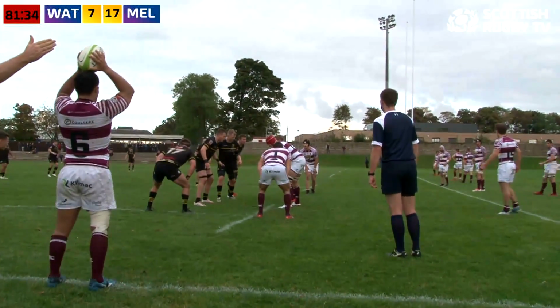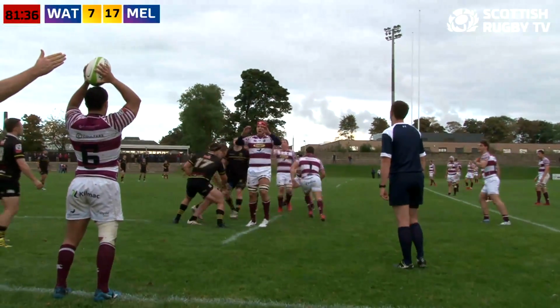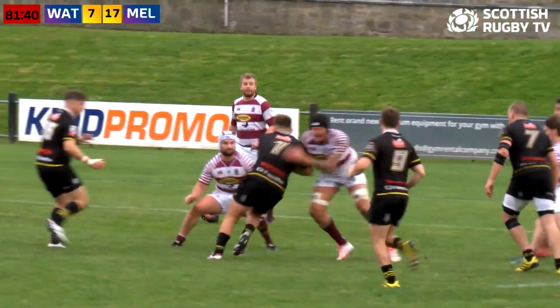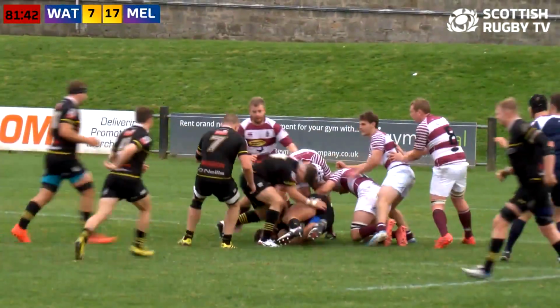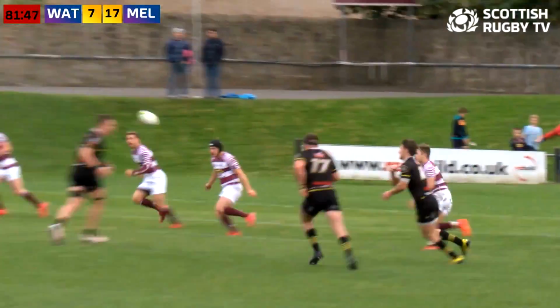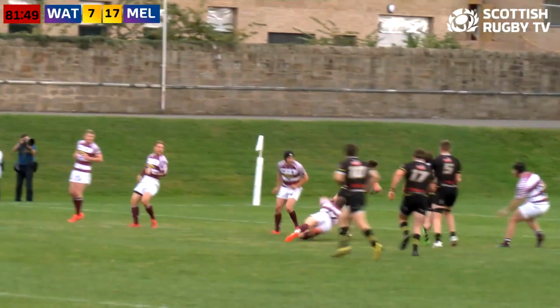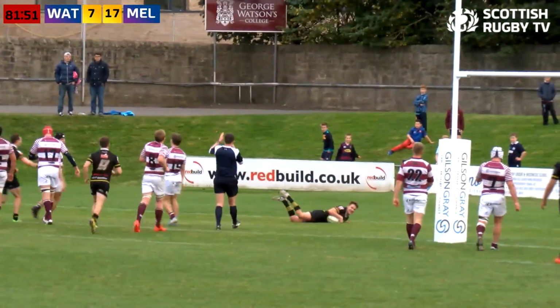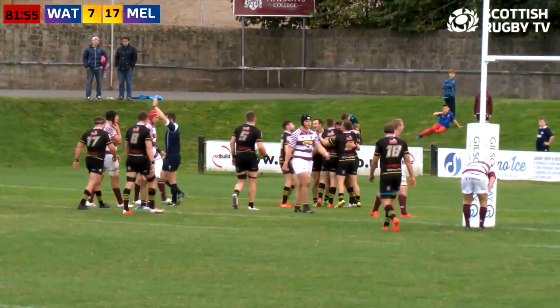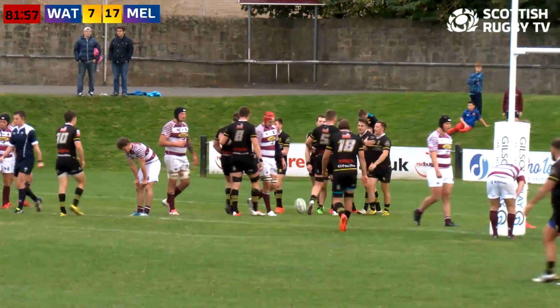Talking of line out and the opportunity to pinch ball, it's Jamie Batty battering forward. McAndrew, Baggett, Jackson, and it's a bonus point try for Craig Jackson and Melrose. Right at the death in this BT Premiership match.